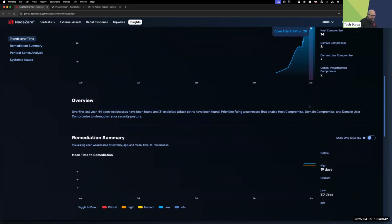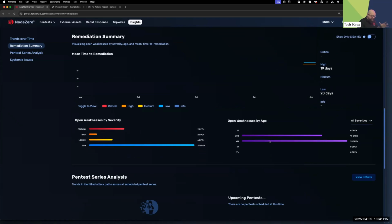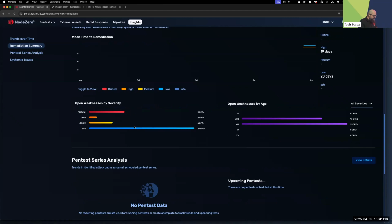Same thing with remediation here. Not a whole lot to see here, but it'll show over time. And this is what's great. If you are running tests frequently, like weekly or bi-weekly, and you are remediating in between these pen tests, then you're able to show your stakeholders over time, look, we have a mean time to remediation. It'll actually show you the number of days that particular critical or high has been in your environment before you're able to turn around and get it remediated. So that's great.